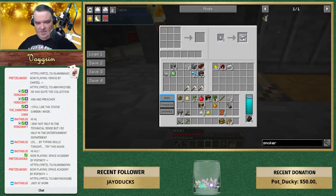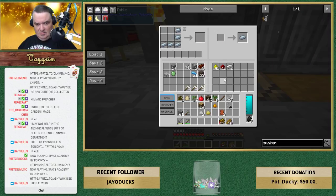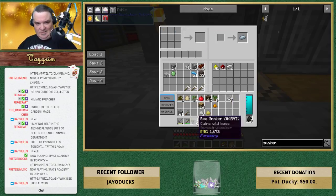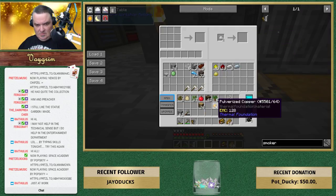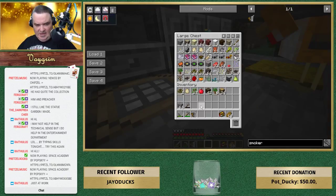I can see what you are crafting. It is 2 of these, a stick, a flint and steel. I got a smoker. Woot. I'm going to go see if I can find obsidian, because if I can get 4 obsidian, I can make the transmat table. I'm going to put that in there.